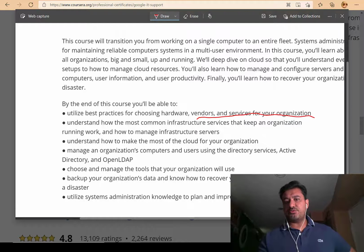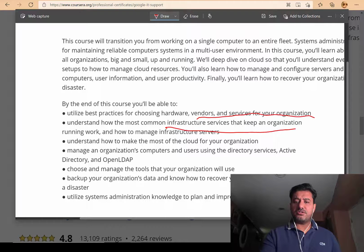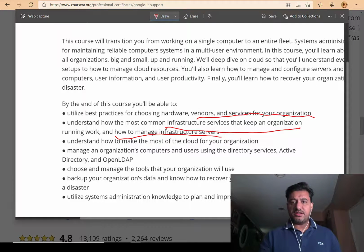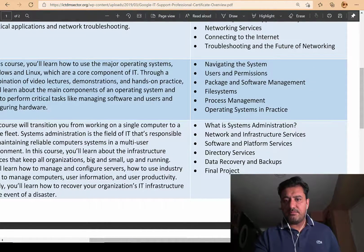You want to have a backup solution which works with Windows, basically. Maybe the antivirus. If you want to buy an antivirus for Windows, you want to buy the antivirus which runs on Windows, not on Linux or Mac, right? So that's where I think it leads to understanding the most common infrastructure: routers, switches, printer, server, and all that. So that's, I think, as I said, where other people are giving this third topic. In here, system administration, network infrastructure service, directory service, and all that.